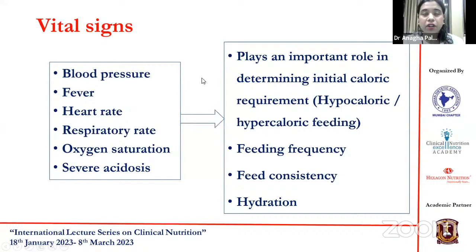So first, whether the patient is maintaining blood pressure or not. If the patient is being given medicines called inotropes, which are given to maintain blood pressure in a patient whose BP is dropping. Is the patient's heart rate very high, tachycardia, or is there a low heart rate, bradycardia? Is the patient's respiratory rate very high, tachypnea, as they say?